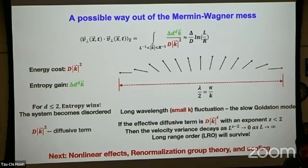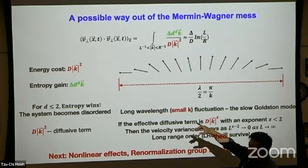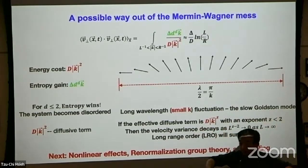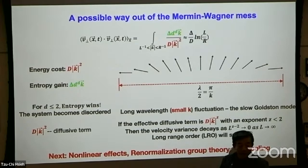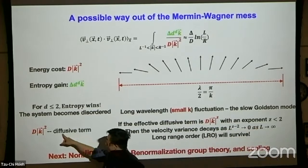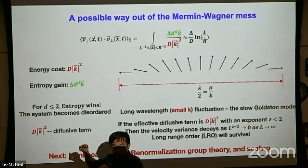So what could happen? Remember, the analogy that I used is that the entropy gain is the numerator, delta d^d k, the phase space, and the energy cost is in the denominator, d k squared. The reason it diverges in the infrared limit, in the large wavelength limit, is that with small k, it is k^(d-2), 2 being the denominator. But this comes from the linear diffusive term in our equation, D grad squared v.